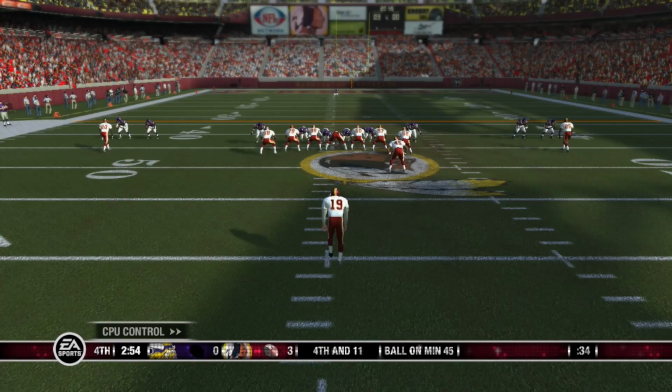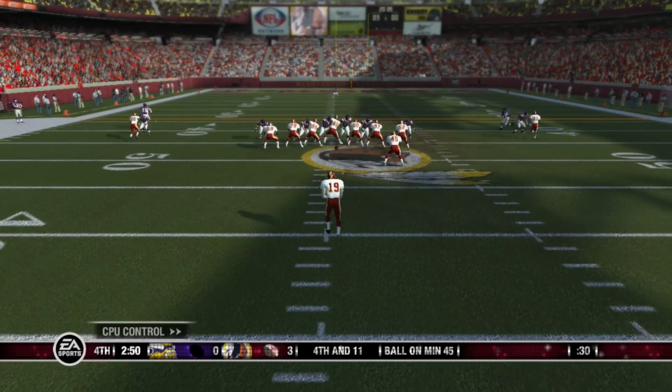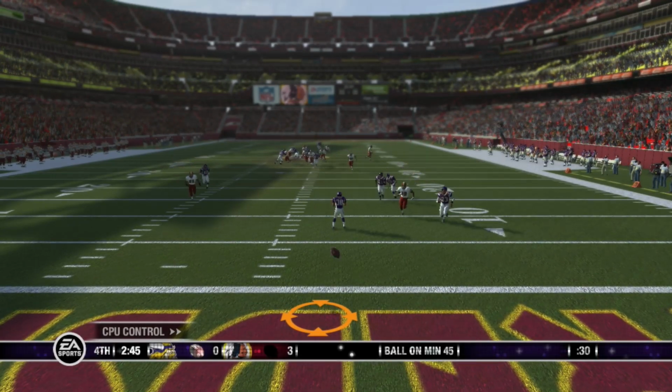Let's get home. Get the ball out. All right, let's go! Gotta have a plan, baby. He signals his intent.